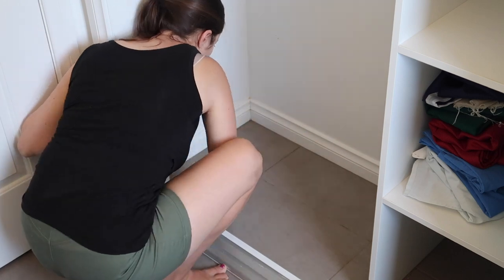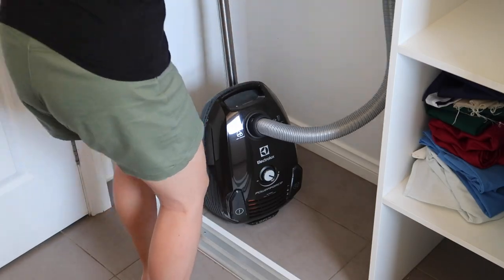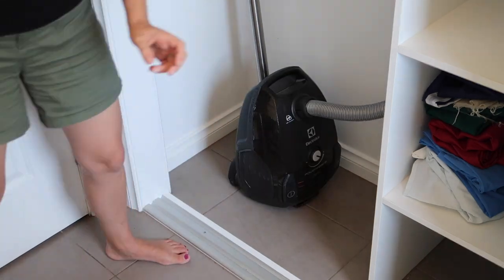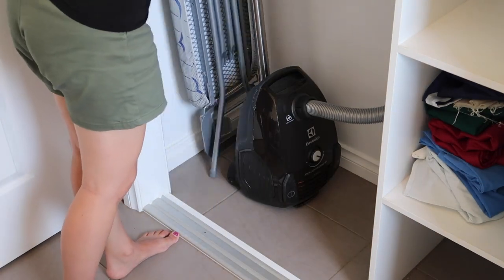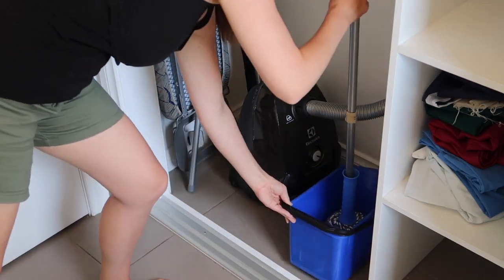So we've still got this vacuum. It's about 4 years old, I think. We've used it a couple of times, especially when the Dyson's battery just dies. There's no kind of warning. So we've used this when we've had visitors coming over and we've needed to vacuum.